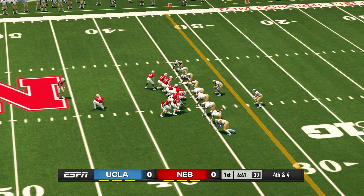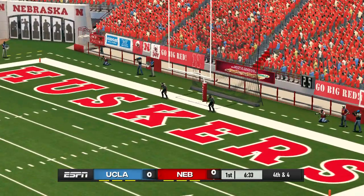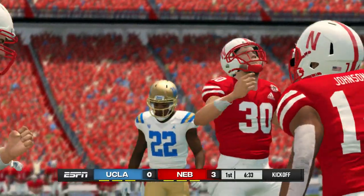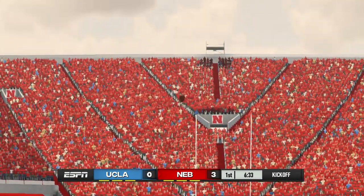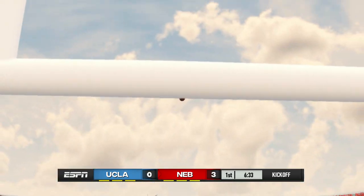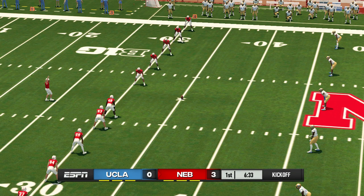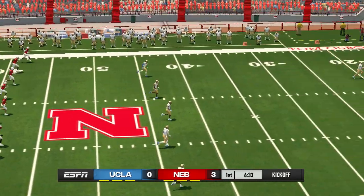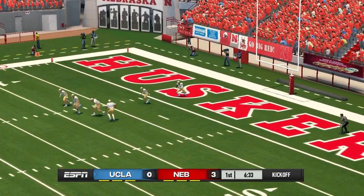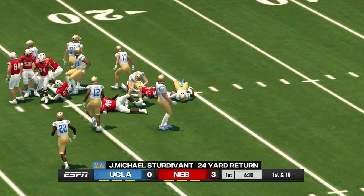So it's fourth down. They call on the kicker for a long field goal. Kicks away. And he nails the long field goal. Nebraska gets set to kick this one away. Sends it sailing downfield. He's to the 20. Gets out to about the 21.